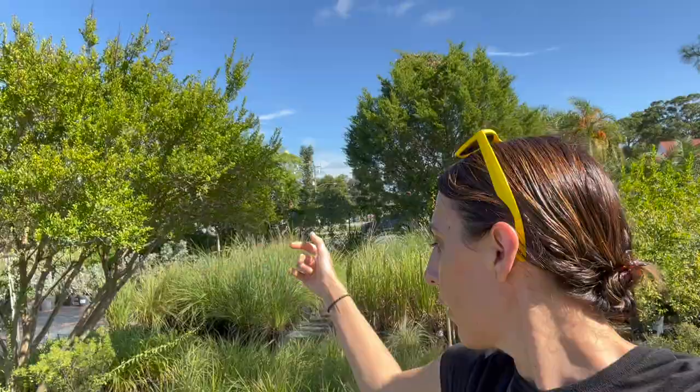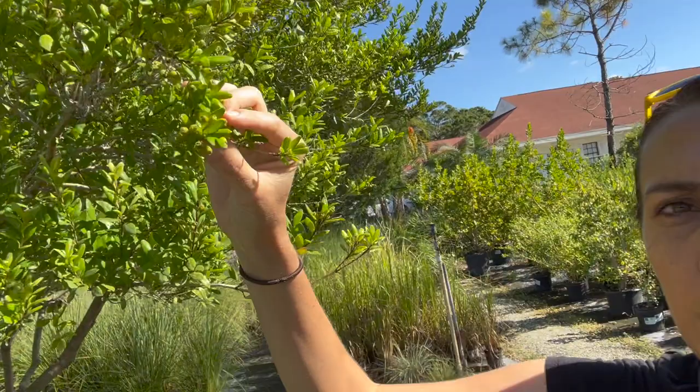But this, look at it. I mean, talk about pretty. And you see, here's the berries, the fruit starting to form. It is technically edible for humans. I don't think it's a yummy flavored thing, where we would be like, yeah, I have to have it, like a mulberry. But for birds, really important.